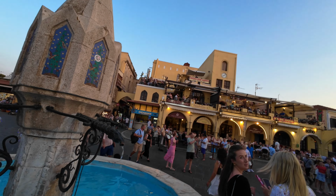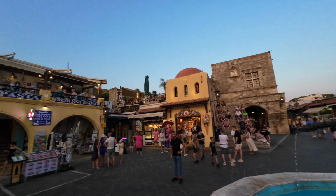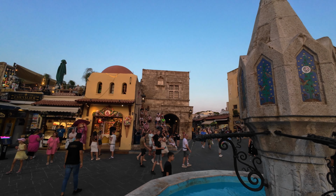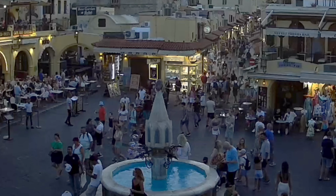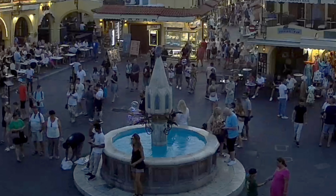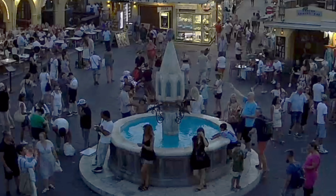This is weird because we've been looking forward to this holiday for like 11 months. We've both been on the webcam, which is, where is it, Kim? It's up there. The webcam's up there. So now the plan is to go on the webcam and see if we can see ourselves. I'll take a screenshot and I'll try and put it in the video somewhere. Hansel and Gretel up there as well. And lo and behold, you can see us stood there to the right of the fountain. That's me in the light blue t-shirt, looking down. Yeah, bit of a novelty to see yourself on a webcam whilst you're on your holidays. Great stuff.